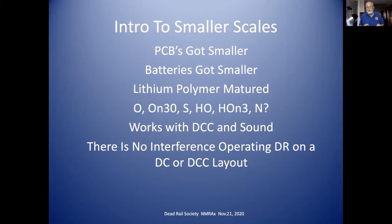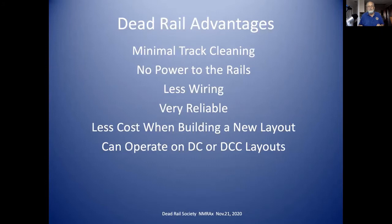There are some stories about guys saying, oh, you can't run that on here because it'll mess up our DCC, and it will not, because it has nothing to do with the track power.